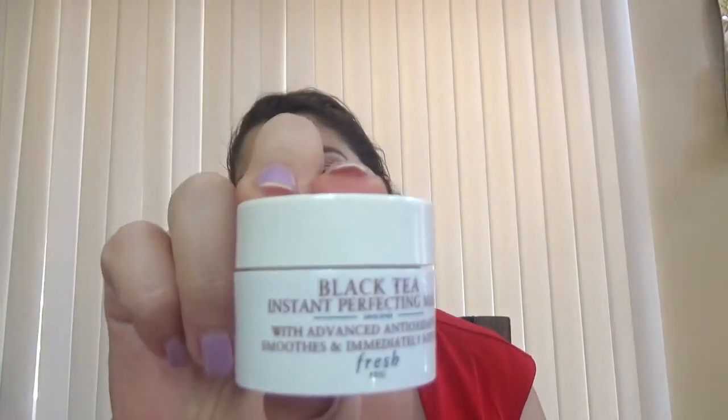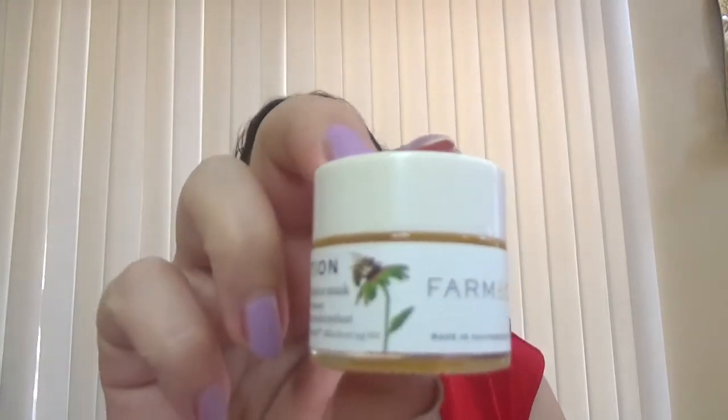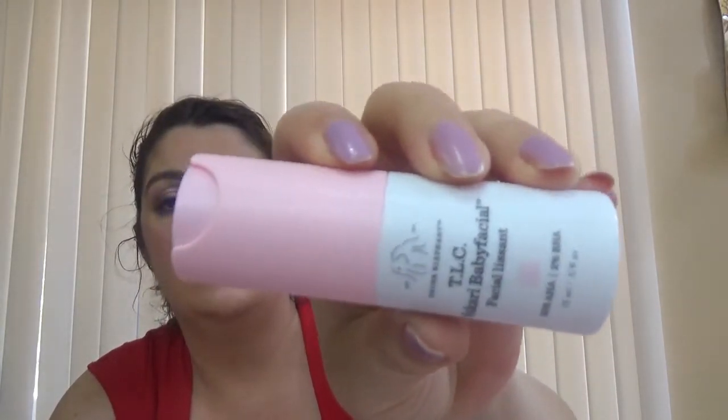Then we have a Fresh product. This one is Black Tea Instant Perfecting Mask, which looks like this. A good size, I would say. A Pharmacy product, and of course this one is Honey Potion, and I'll show you in a minute how this one is. It is like this, is this size. And then 3 more products. Another item from Drunk Elephant. This one is Facial Lissant, whatever that is. Looks like this. It's a better size and comes with a pump.